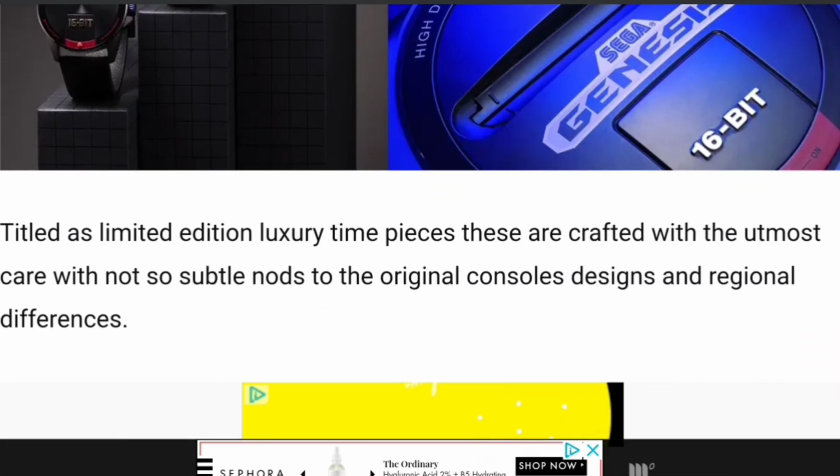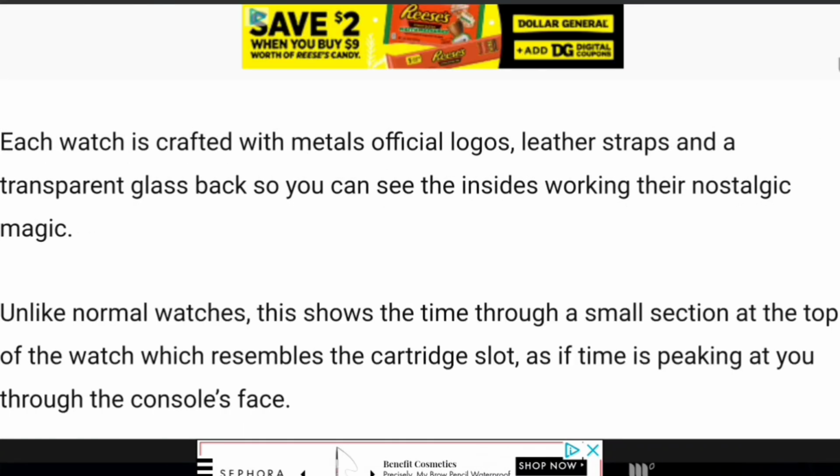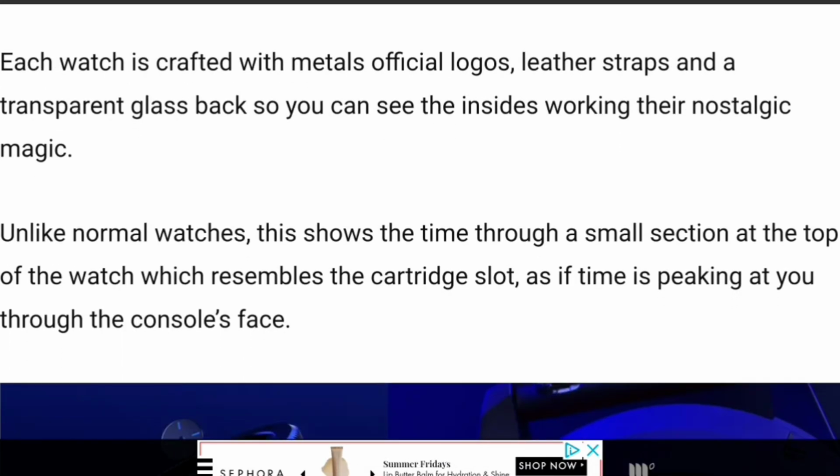It says, titled as limited edition luxury timepieces, these are crafted with the utmost care with not so subtle nods to the original console designs and regional differences. Each watch is crafted with metal official logos, leather straps, and a transparent glass back so you can see the insides working their nostalgic magic. Yeah, we're going to talk about that in a minute.